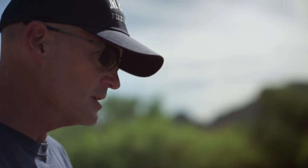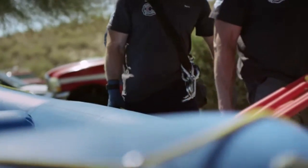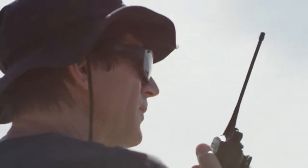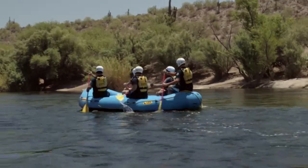do. This is the Mesa Fire and Medical Department. Remain calm, help is on the way. And then provide that information to the rescuers when they get on the scene. We have a kayaker tossed out of his kayak. So they know right where to go and they can get directly to the victim.